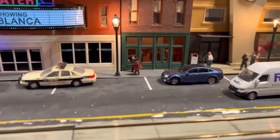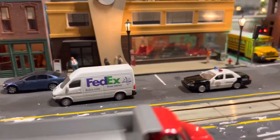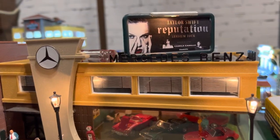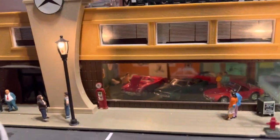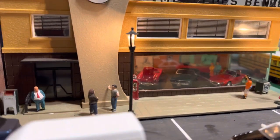Some vehicles in downtown here are 3D printed, like that car, and there will be more here in the future. We have, of course, a Taylor Swift Reputation Stadium Tour billboard on top of the car dealership that specializes in fancy old classic cars.